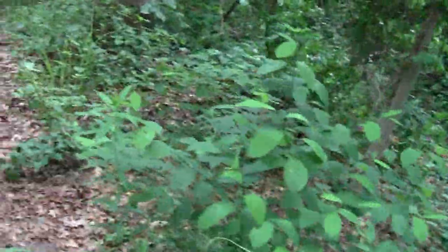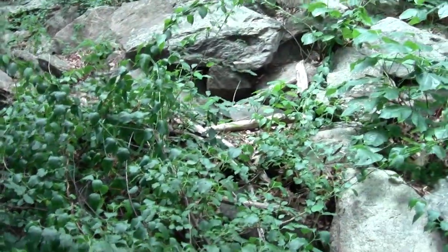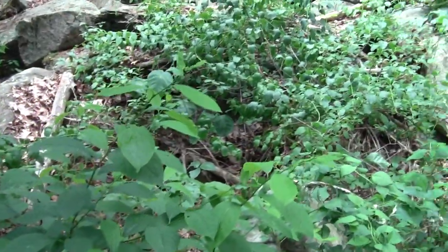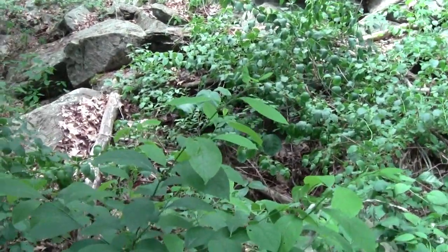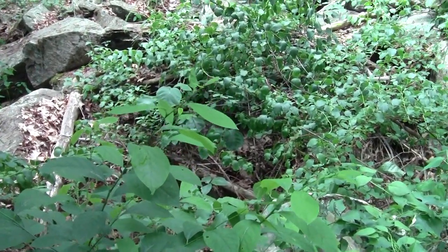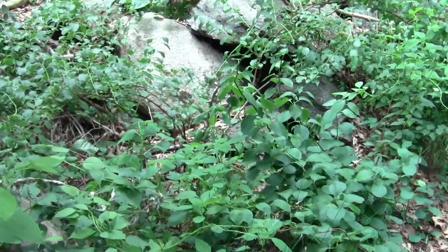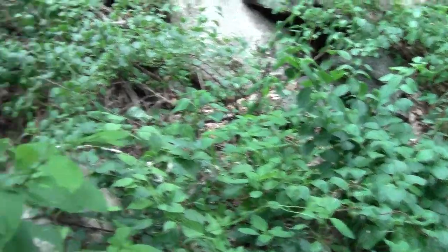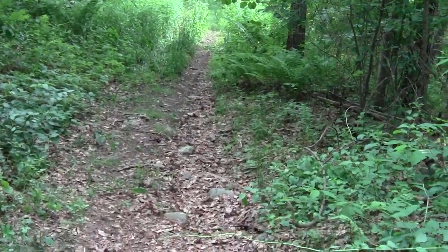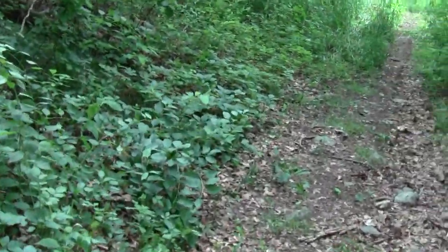Look at this. I wonder what its purpose was. It seems man-made. It's laced with huge poison ivy pieces. The mystery rock heap. And they even line the trail with flat stones. This is old. It was probably to make better traction for horses when it was a carriage road or something.